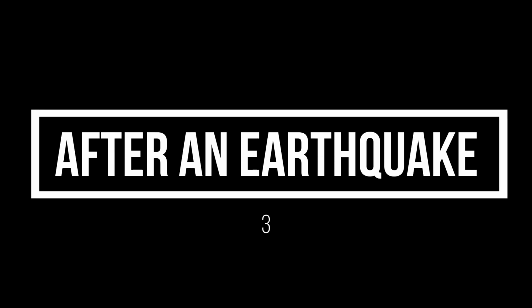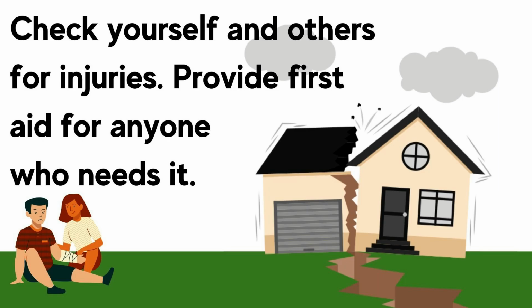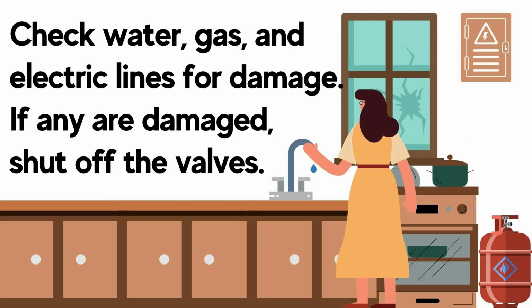What to do after an earthquake? Check yourself and others for injuries. Provide first aid for anyone who needs it. Check water, gas, and electric lines for damage. If any are damaged, shut off the valves.